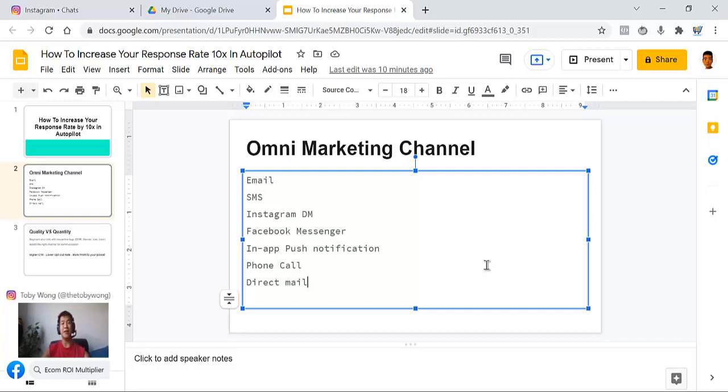Okay, so they know that it gets read. That's why you still see a lot of junk mail going to your door, to your mailbox every day, because it works. But to make this work for you, it takes a lot of testing, a lot of budgeting, a lot of resources, and I don't recommend doing it from scratch right now. So let's focus on how to build an email list and an SMS list for now.